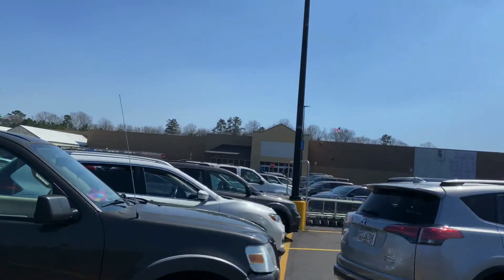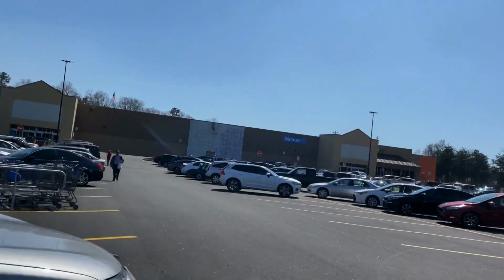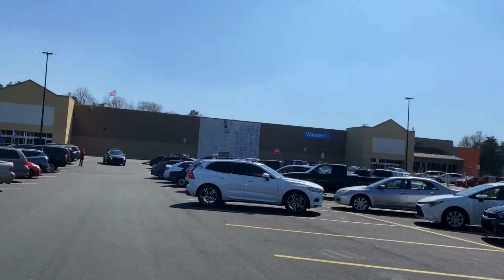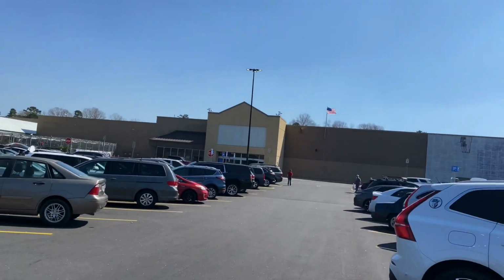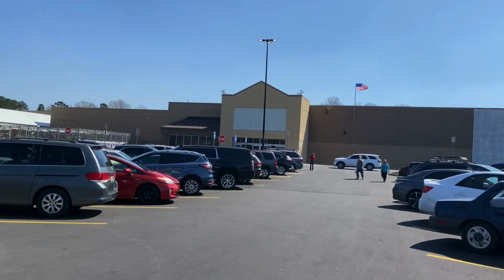That time to hit up our local Walmart. Oh, what the heck is going on here? I know they're remodeling the inside, but didn't know they were doing a little facelift on the outside. Interesting. Not really sure what's going on. But yeah, definitely hope you're all having some great luck and success. Let's get inside here and see what they have to offer up for Hot Wheels.